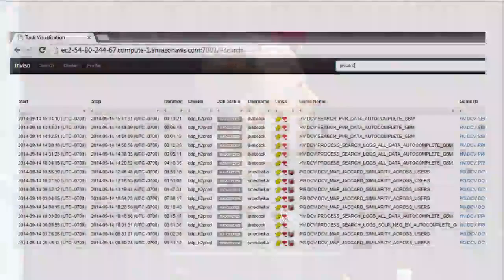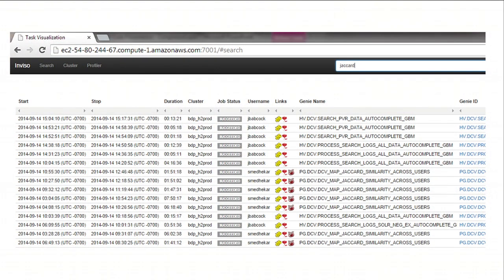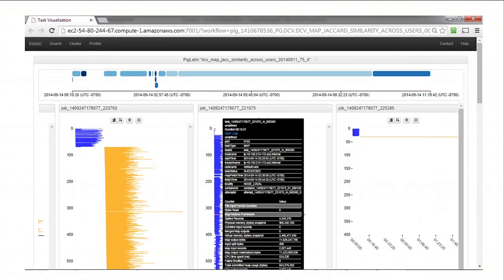So here, I search for a particular job. You see when jobs started, finished, the clusters they're running on, the Genie name, and there's a Genie ID that you can link to. And from that, you can get really rich data about what's happening in your MapReduce jobs. At the top, you see a swim lane where it shows the parallelization of your job. So all in one view, this is the layout of a particular Pig job, how it's playing out over time. And then below it, you can see each task, how it's operating, along with rich counters. And it's all consolidated in one place.